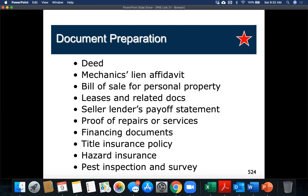The seller's lender's payoff statement, the attorney has to have that. You'll have to give it to the closing attorney. Back up one: sometimes the buyer and the seller use the same attorney. Sometimes they each have their own attorneys, okay?